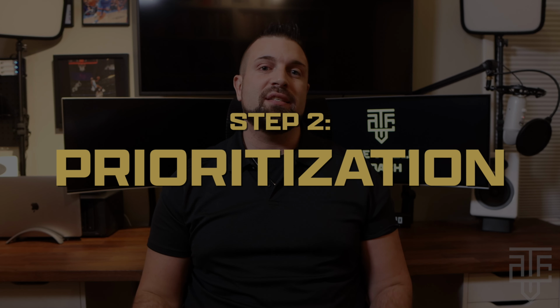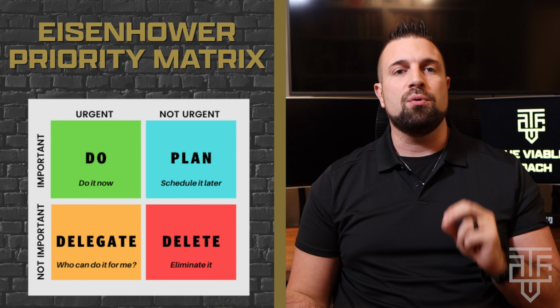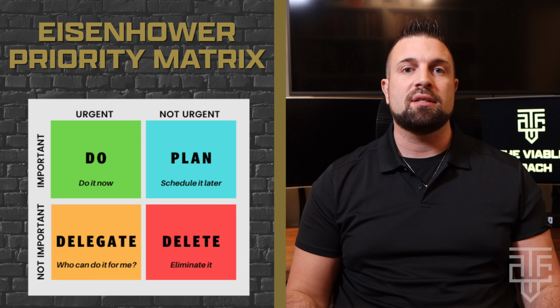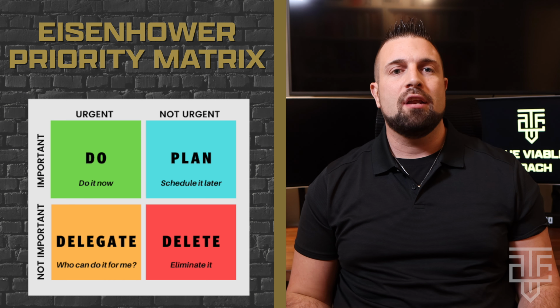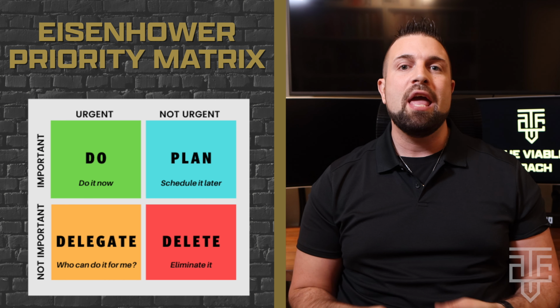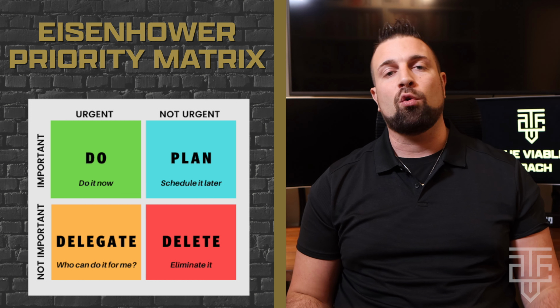Step two, prioritization. Now that you have a master list of everything you have to do, it's time to prioritize that list. This way you can make sure you're going about your day in a way that urgent and important things are taken care of first. This is the key to optimizing your day for productivity. So let me introduce you to the Eisenhower priority matrix. On one axis of the matrix, we have urgent and not urgent. And on the other axis of the matrix, we have important and not important. And it's all broken into 4 different quadrants.